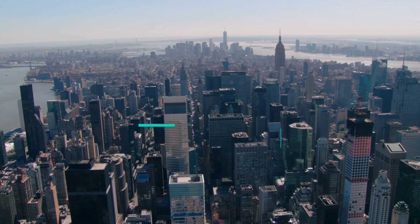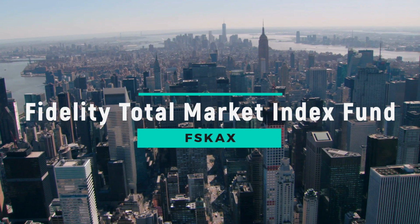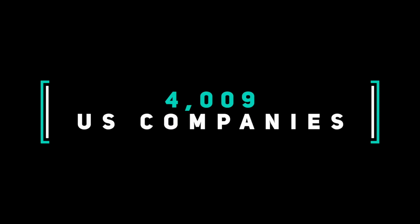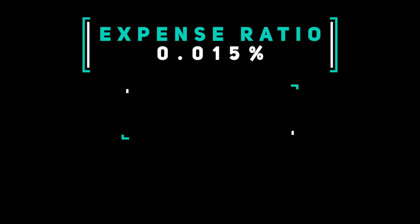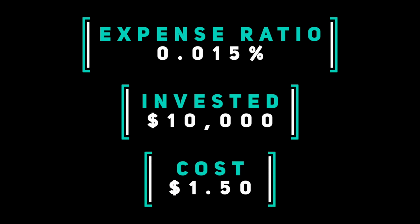The fourth Fidelity fund you want to buy and hold forever is Fidelity Total Market Index Fund, FSKAX. The fund tracks the Dow Jones US Total Stock Market Index. It represents approximately 4,000 US-based companies. The top holdings in the fund are Apple, Microsoft, and Amazon, essentially the same as Fidelity Zero Total Market Index Fund. It has an expense ratio of 0.015%, which means that if you had $10,000 invested in Fidelity Total Market Index Fund, you're essentially paying $1.50 for Fidelity to manage this fund for you.